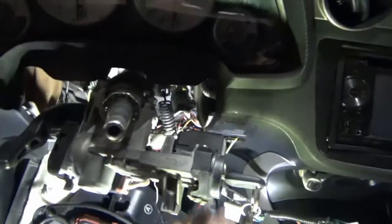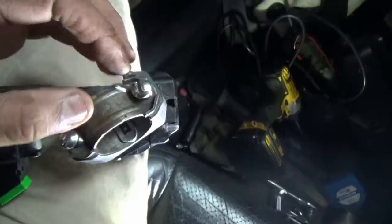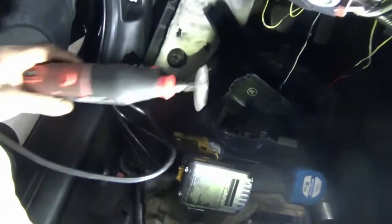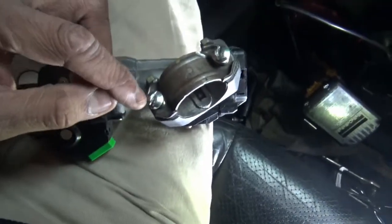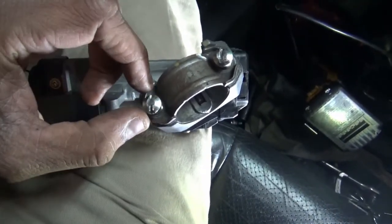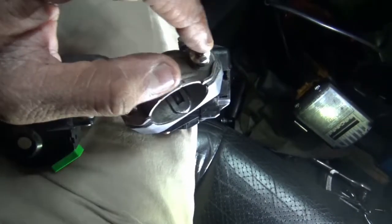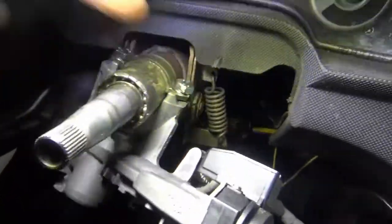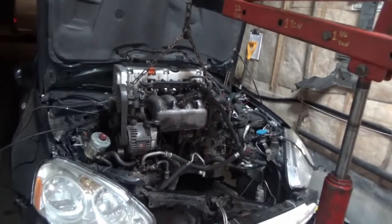I've already done so. This is the one from the Type S in my base model. So to use the die grinder with the cutting blade, and what I did was I made an incision right here and one right here, and then I used a screwdriver to turn this out. I put a lock washer on it and mounted it, tightened it up. Look at that. Oh yeah, yo, it's going in.